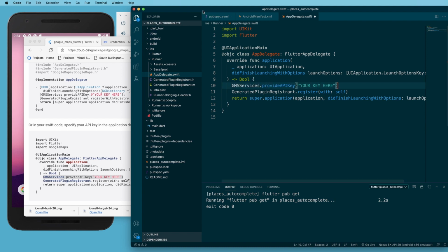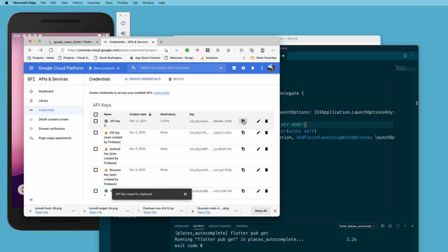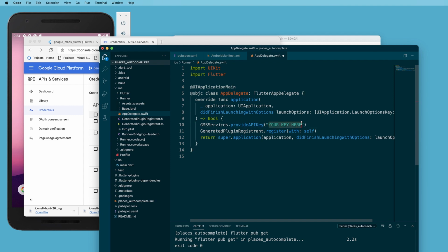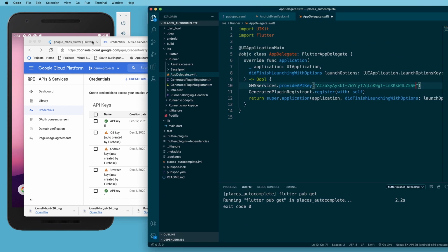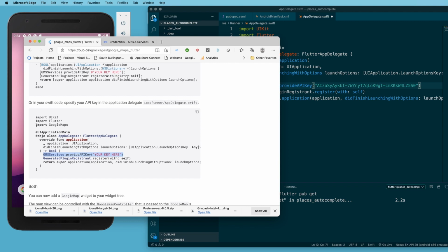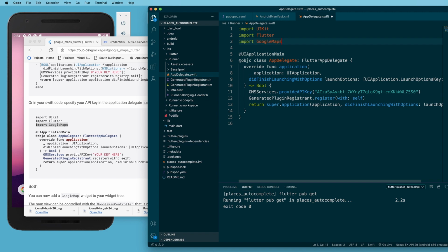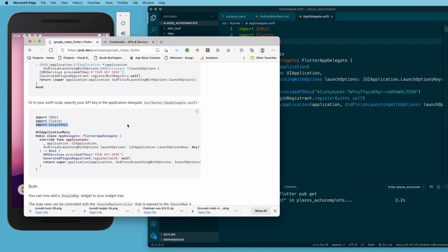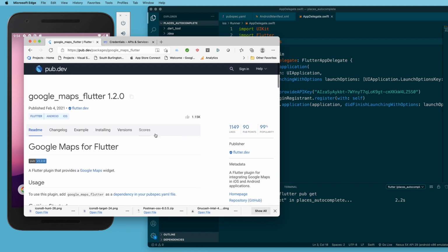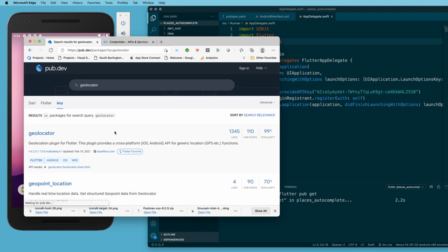And obviously we need to sub back in our API key. So we'll come back here again. I'll grab that. I'll paste it in. And make sure you don't miss this detail here where we import Google Maps. So it's right here. Make sure you get that. All right, and that is all set for Google Maps. We do have some requirements also for Geolocators, so let's go hit that.